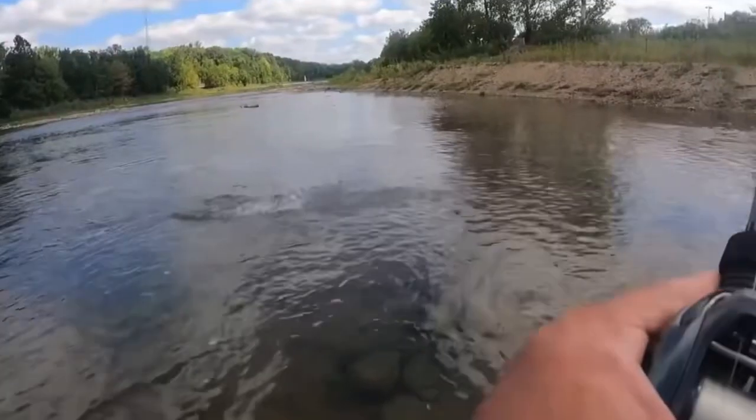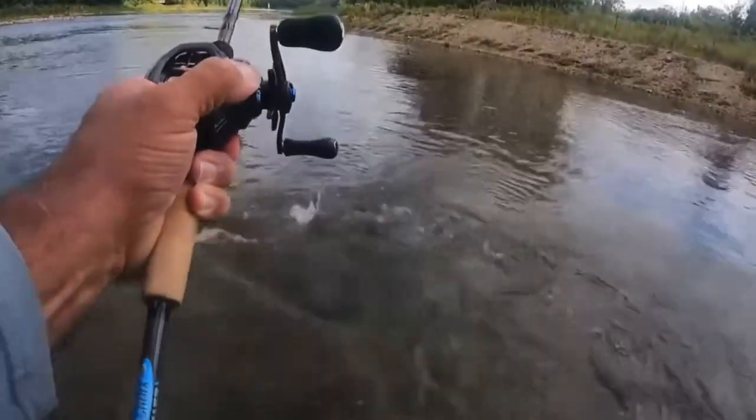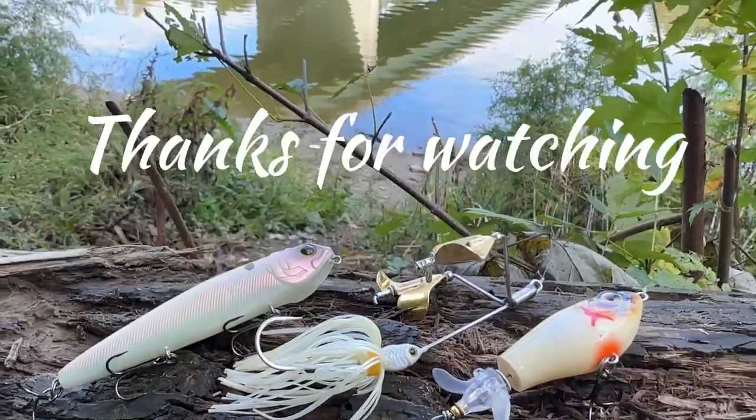This September was phenomenal for me, fishing moving waters, and I can't encourage you guys enough to get out there, go explore some creeks, go explore some rivers. Most of them are in really remote areas, really hard to get to, and don't have a lot of fishing pressure. Told you.